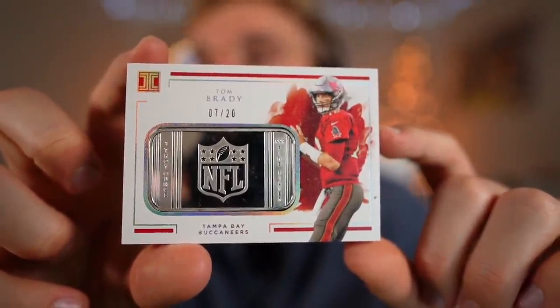The highlight, hands down, without a doubt. So cool. I've never seen anything like this in my whole life. I don't even care if that's not worth anything. If that's worth like 10 bucks, then cool. I don't care. It's awesome. It's so unique. What a cool opening.